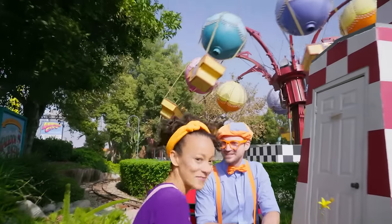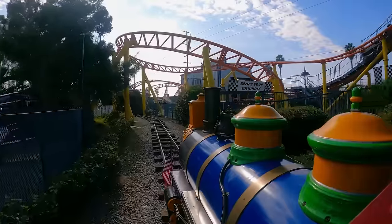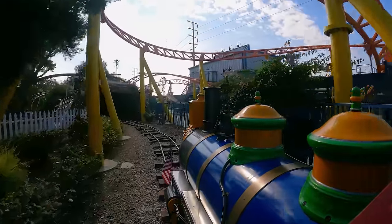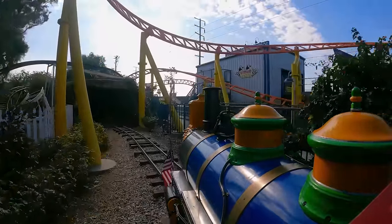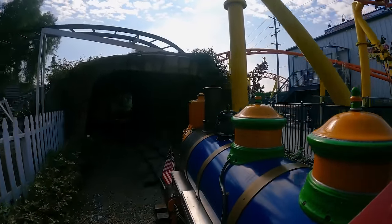Ride all these rides. Me too, and Blippi, I think I found your roller coaster. Whoa, cool! A roller coaster! Whoa! It's orange and yellow. Hey, I'm definitely gonna ride that one later. You love orange. Yeah, I do.